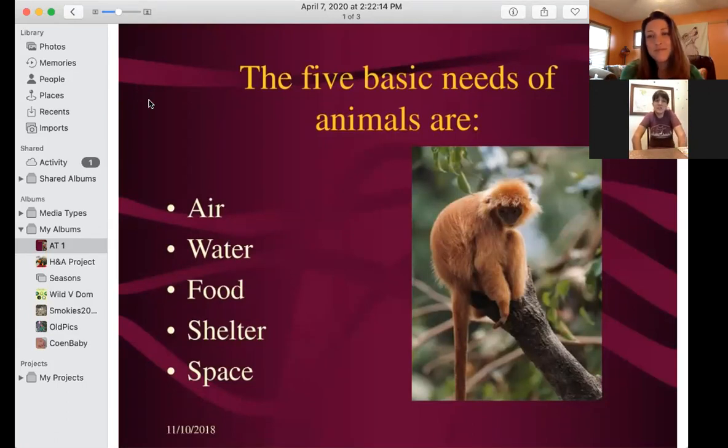And as long as you can find those things, or an animal can find those things, then those animals can live there. So that means if we can find those around our home, we can have wildlife living right in our own backyards. So it's pretty exciting to think about.